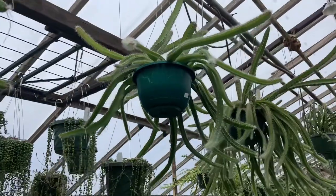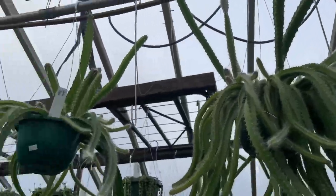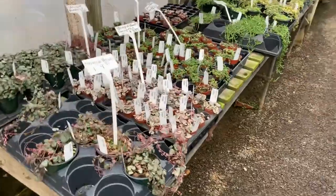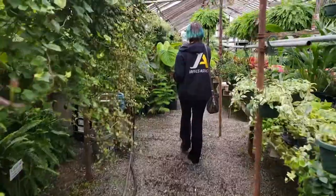Everyone loves a good string of pearls. Yes. Oh my gosh. Oh, look at this, dogtail cactuses. This has definitely given me inspiration to figure out how to get my cactuses to look like this. This is incredible. Okay, bye-bye string of things. Maybe next time.